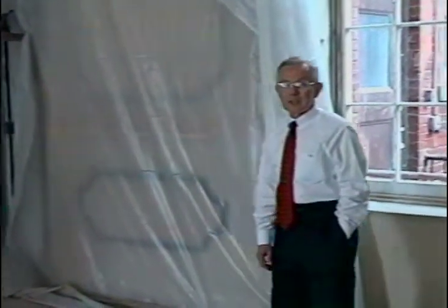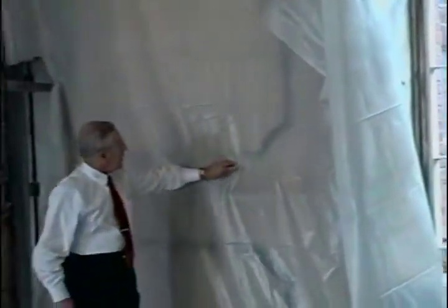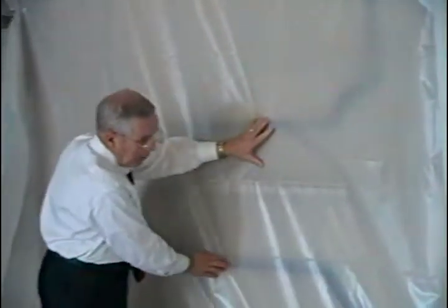You may have noticed that the area behind me and on the walls is covered with plastic. That's been installed to protect it during the construction process that's ongoing in the ceiling. But there is visible behind the plastic the frames that exist both above and below the molding. So there's a smaller frame below throughout the courtroom.